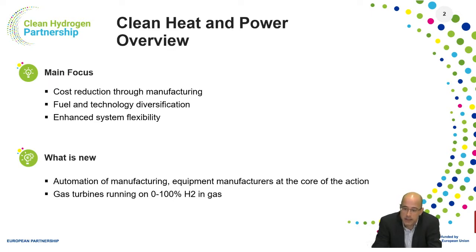One of the main novelties is that in the former joint undertaking, the support that we were having was really fuel cells. We were supporting for a number of years fuel cell development and demonstration projects. This year, we are increasing the portfolio of solutions throughout the Clean Hydrogen Partnership, and we are extending our support to include gas turbines that are able to run on different admixtures of hydrogen in the gas. So that's one of the main novelties.